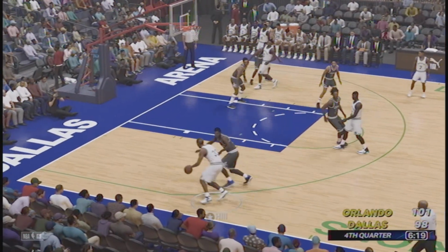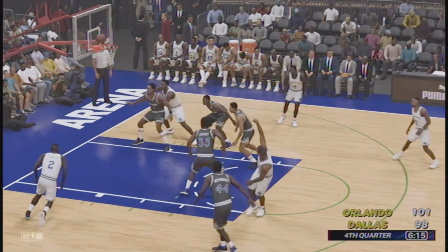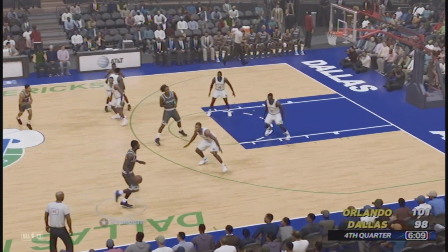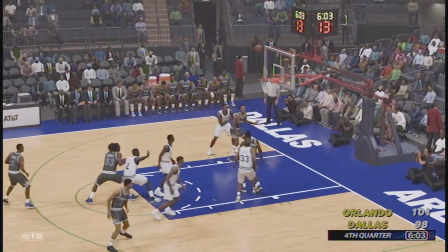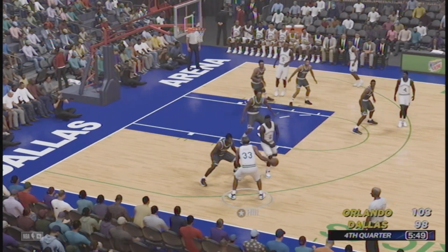Now we got the Magic versus the Mavericks. And Grant Hill is going to miss that jumper. Sam Perkins with the rebound. Perkins on the Magic. We got Mashburn on the Magic as well. Doc Rivers. I don't know. Did we see the Magic in the last video? I don't think we did. Mashburn makes that shot for the Magic.